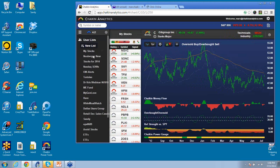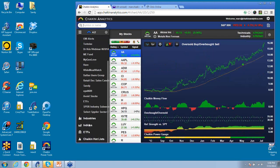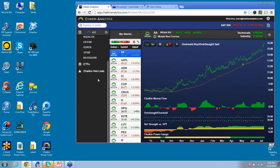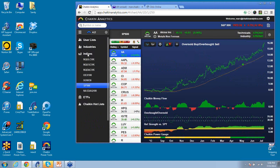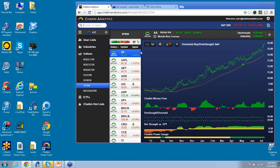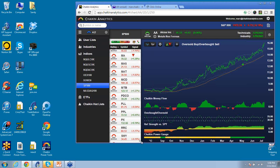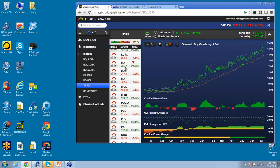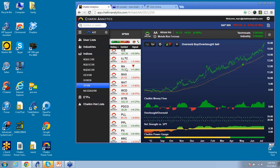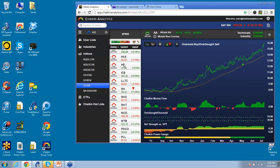So if I'm looking at my stocks list, I can also go to the S&P 500, and this shows you the power of the Chaikin. When I click on S&P 500, the whole S&P 500 is going to come up ranked by Chaikin power gauge rating. Now on the iPad, you'd see about 30 stocks per screen display, but here you have to toggle all the way down to see the weakest names, which are McDonald's and Masco in the home building area, MasterCard, and the ICE Exchange, which owns the New York Stock Exchange now, Home Depot.